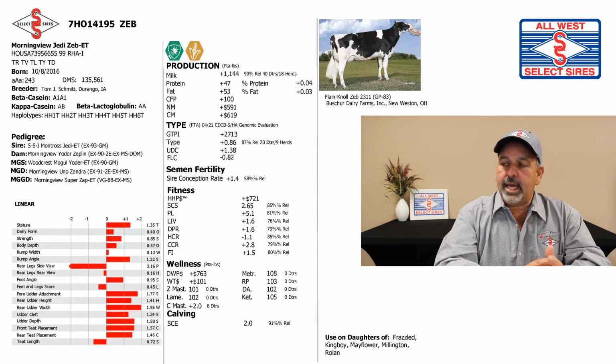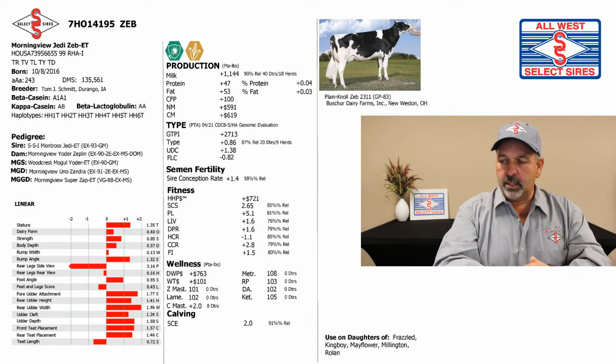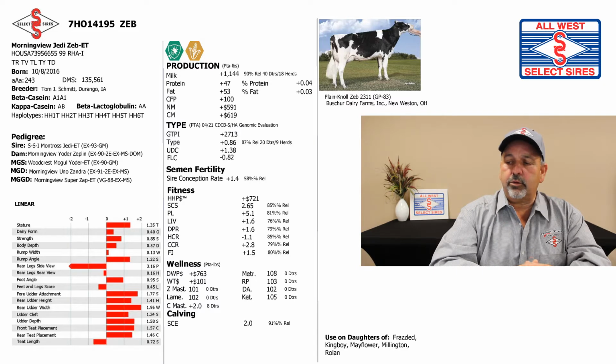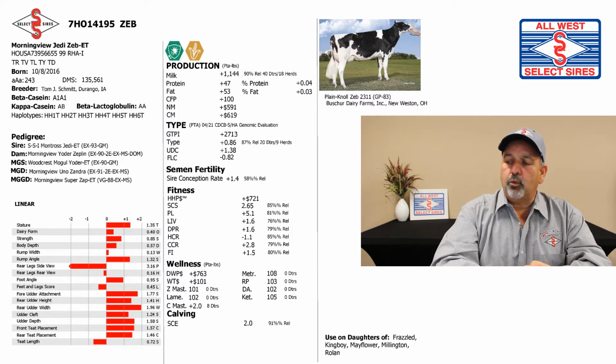He comes in at 1144 milk, over 100 pounds combined fat protein, 2713 TPI. He's plus for his conception at 1.4. Again, a bull with a very nice linear when you look through, really strong udders, some stature, some openness, and some dairiness. He's plus on productive life at 5.1.